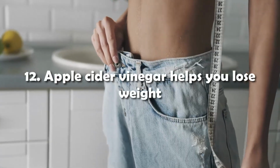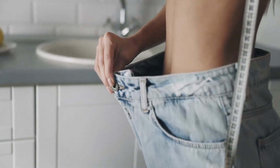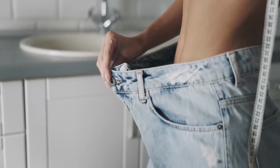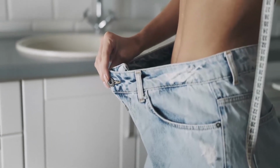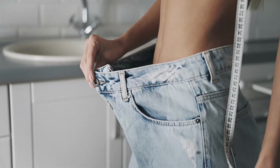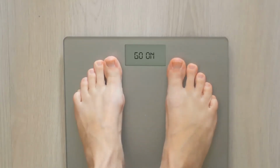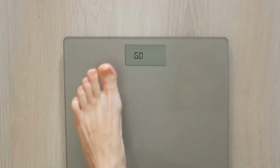Apple cider vinegar helps with weight loss. A study done on 175 obese people found out that consuming apple cider vinegar daily led to reduced belly fat and weight loss. The study went on for 3 months and the participants lost an average of 3.7 pounds total by taking 2 tablespoons of apple cider vinegar daily.